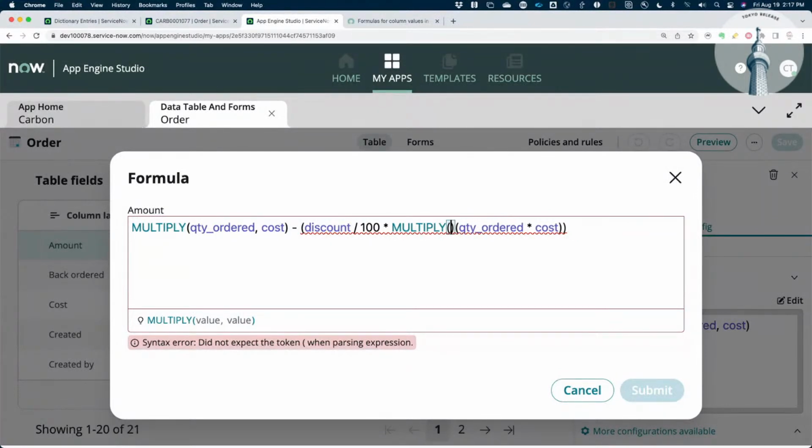This editor is confusing me. Quantity ordered, comma, cost. Okay, that means we get to get rid of this part. Yeah, this is way easier. Then we take this and do our divide, right? Discount divided by 100. So let's do divide, discount, 100.